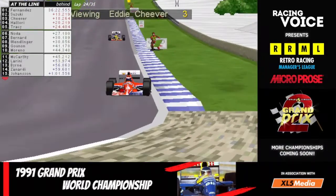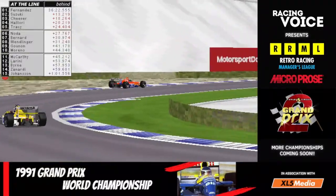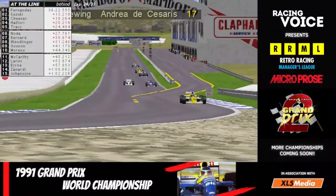And so big disappointment as far as he is concerned. That will not help his and the team's standing as they continue to make progress and move forward. So big disappointment all round. Here's De Cesaris.